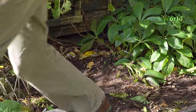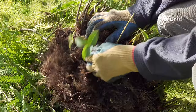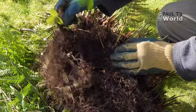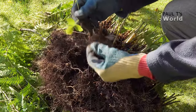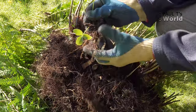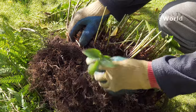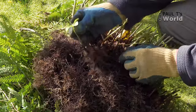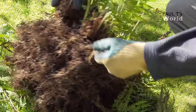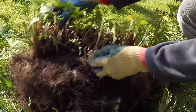There we go. So here's the little hellebore that was growing amongst the roots here. So let's just see what we can save. There we are, that's his roots. That's a nice little root system, isn't it? So that's one hellebore. And there's another one here. Let's see if we can save him. There we are, two. What else is in here? Anything else of interest? Not really.